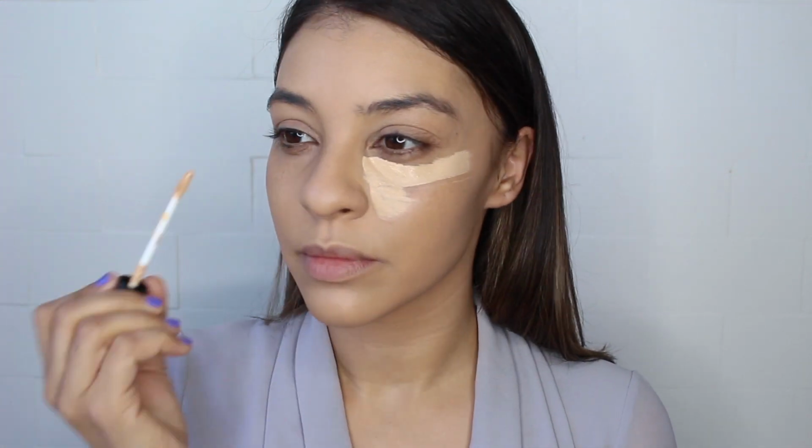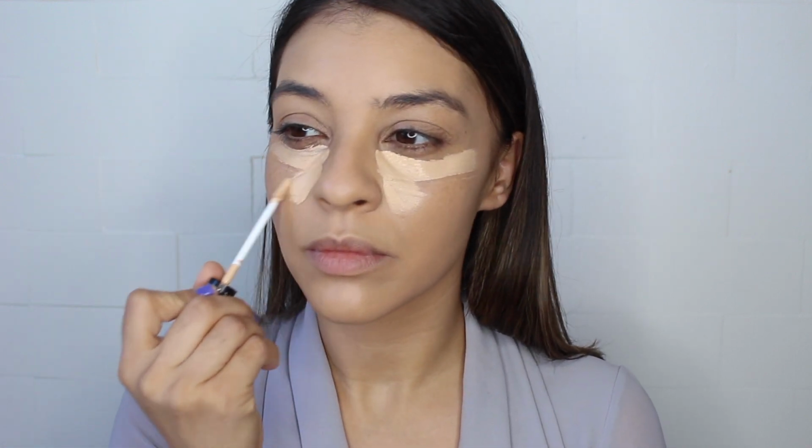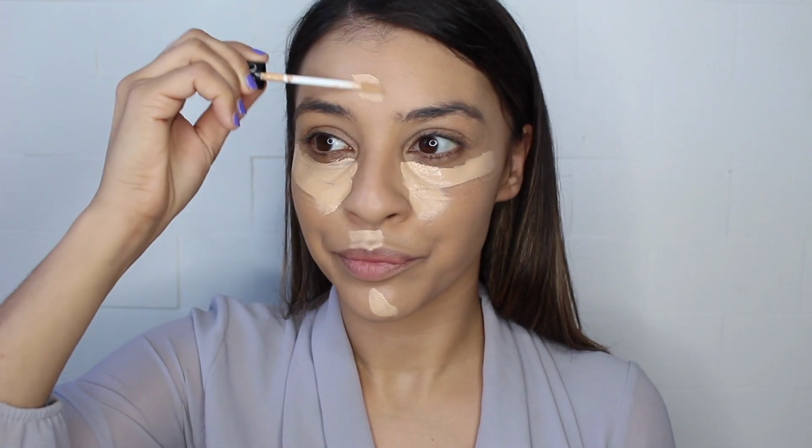Then I'm going in with my concealer. I am using my Sephora concealer. I really like this. I used to use this in the past, and again, like most products, you try new things and then you forget about old ones. But this one's really good, and this is in the color Custard, and it's really, really affordable.